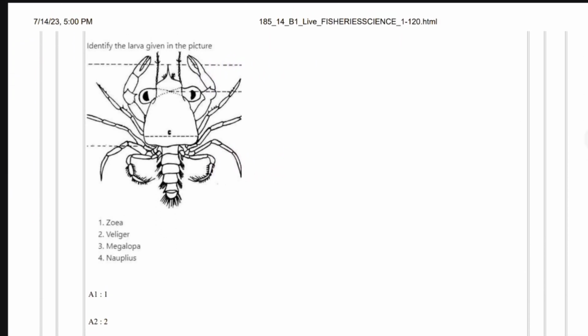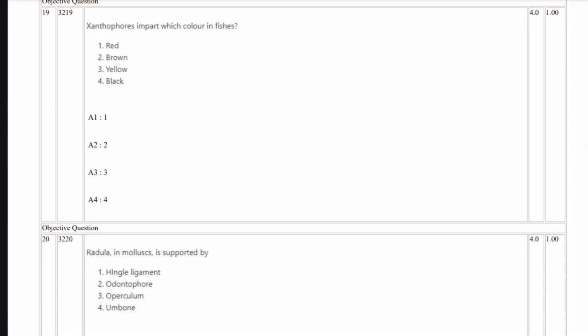Next question, identify the larva given in the picture. So the correct answer is option number 3, megalopa. Next question, xanthophores impart which color in fishes? So the correct answer is option number 3, yellow.